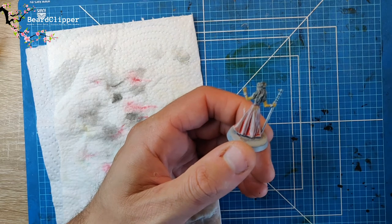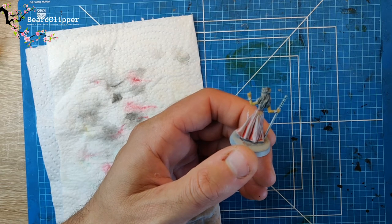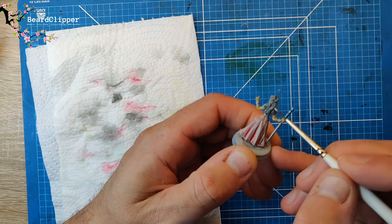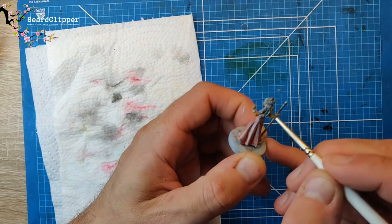So I'm actually going to do this almost as a dry brush. Oh, there goes a police car or something, ambulance. Just going to draw that lightly over the top of her hair, almost as a dry brush, but not a dry brush because I've not got a dry brush.